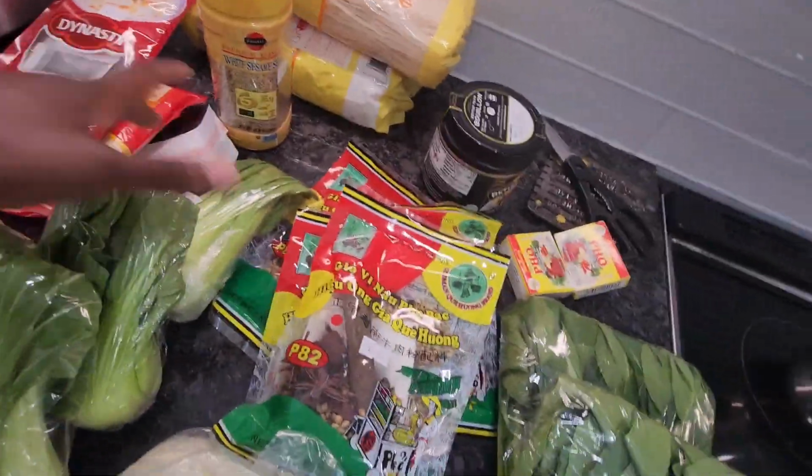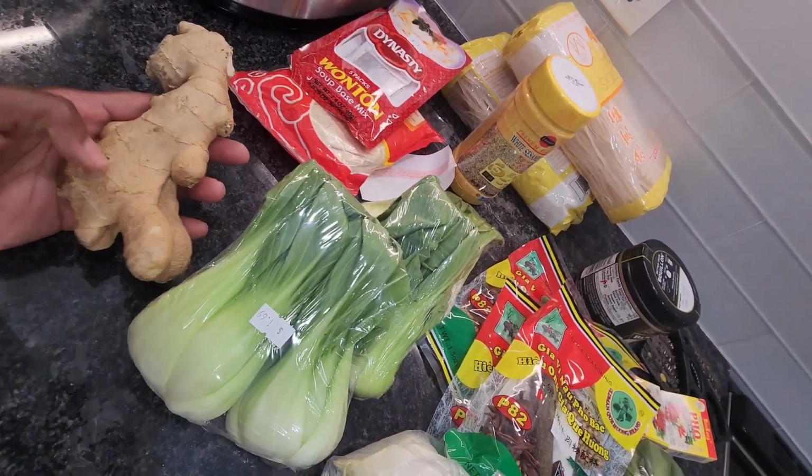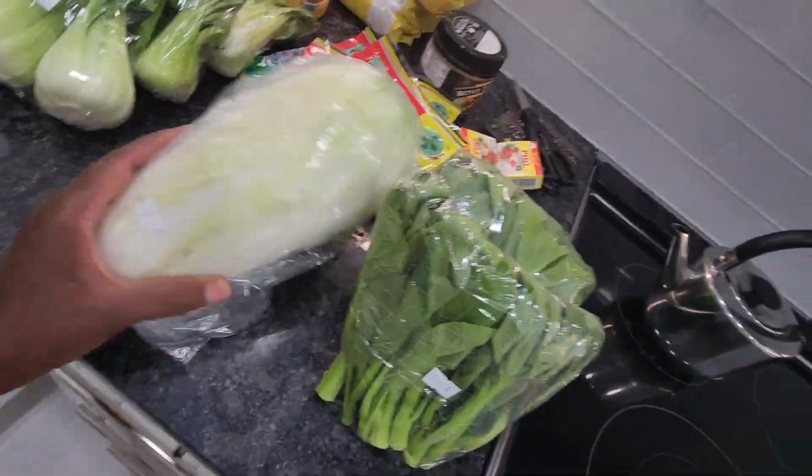That's not even gonna last one day with me. I picked up this big thing. This was $5.99 a pound. I'm thinking in the store it was $9.99 a pound, so it was much cheaper there. And I went and got me some Napa cabbage.